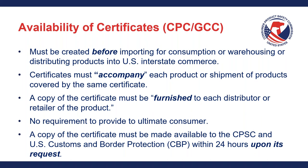Okay, what about the availability of certificates? How does that work? Certificates must be created before importing into U.S. interstate commerce. Certificates must, quote unquote, accompany each product or shipment of products covered by the same certificate. The reason why I put it in quotes is because there's some issues around, does it need to physically accompany? What about electronic accompaniment? So electronic accompaniment is allowed, and the next slide is going to cover that.